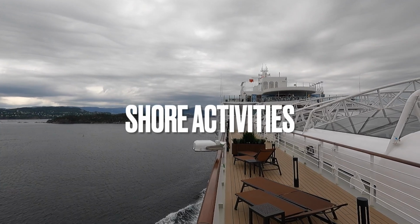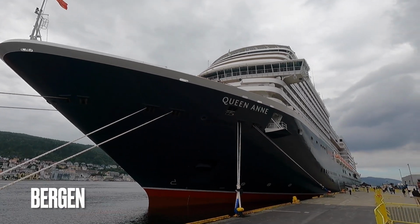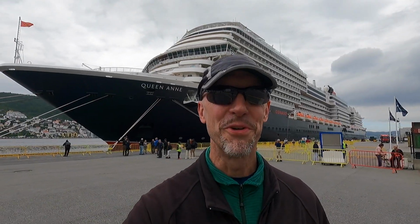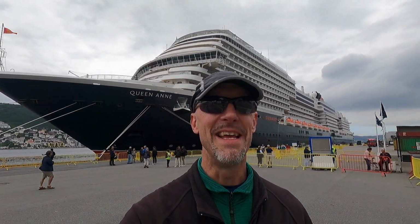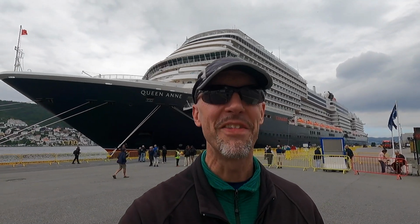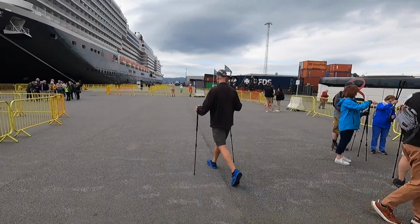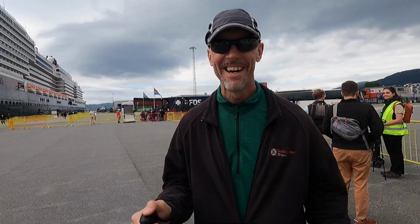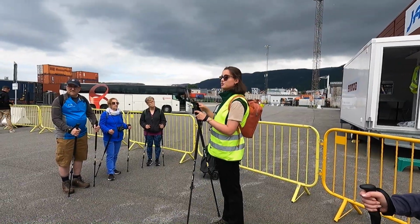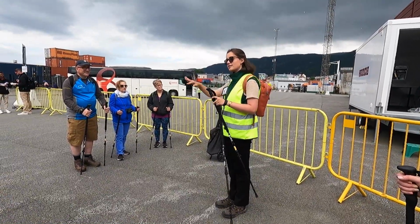Speaking of going ashore, let's check out what we did on our port stops. We've come ashore in our first port in Bergen, and our excursion today is going to be Nordic walking, so we're going to give that a try for the first time. I think I've got it. And you're about to be able to test it out quite efficiently because we're going to walk first through the city, which is relatively flat.